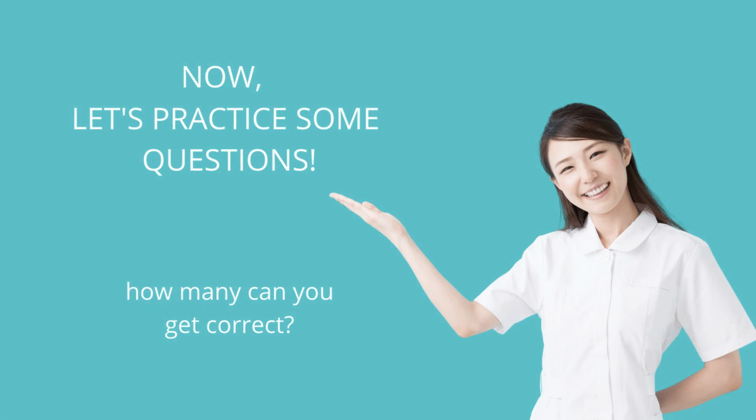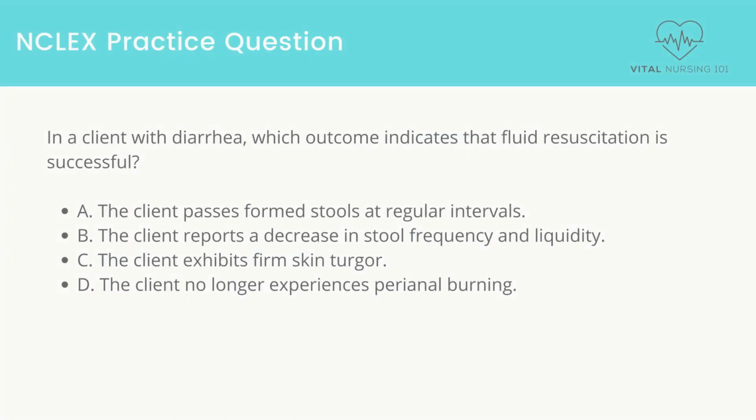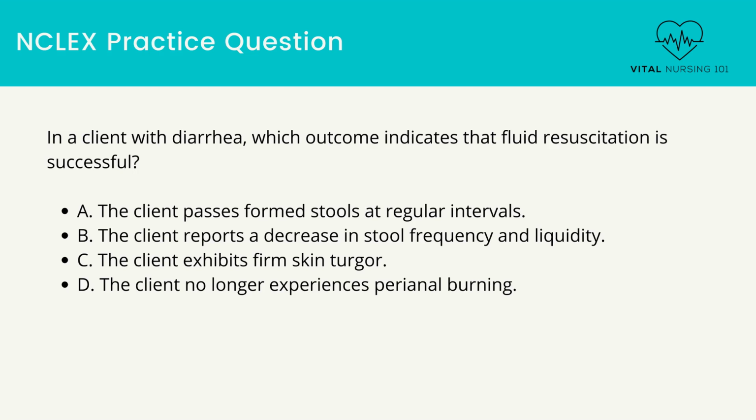Now let's begin. Starting with question 1. In a client with diarrhea, which outcome indicates that fluid resuscitation is successful? A. The client passes formed stools at regular intervals. B. The client reports a decrease in stool frequency and liquidity. C. The client exhibits firm skin turgor. D. The client no longer experiences perianal burning.